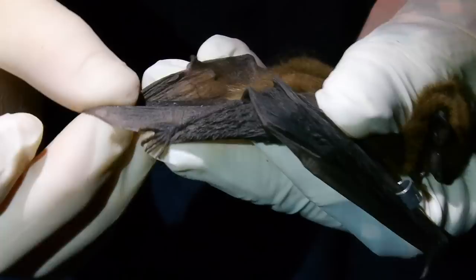The bat has this cartilaginous spur that extends from his ankle towards his tail, and it has this little fleshy bump of skin there. We call that a keel. So that keel is actually an adaptation to give them lift and flight.